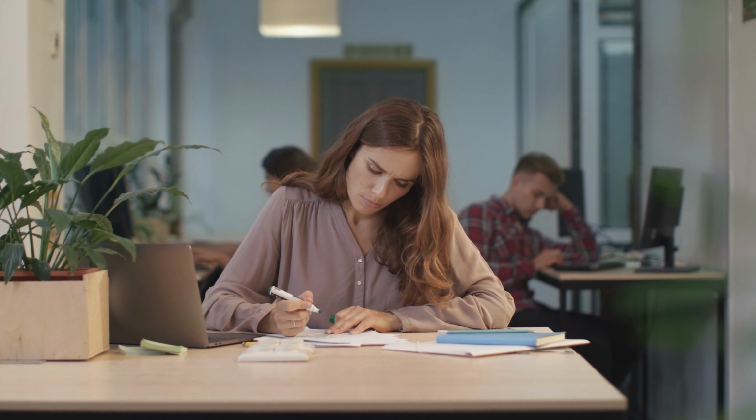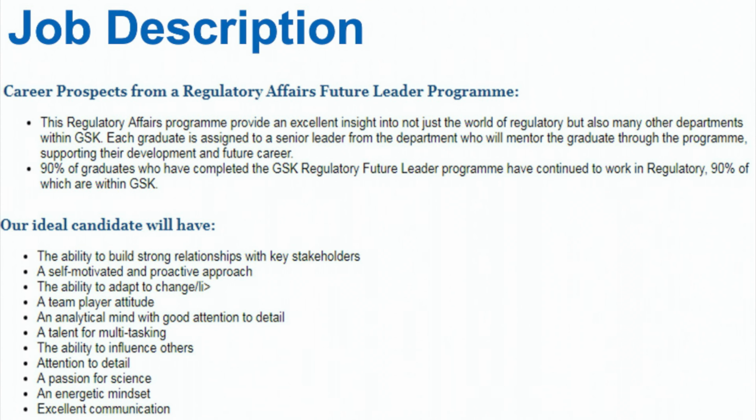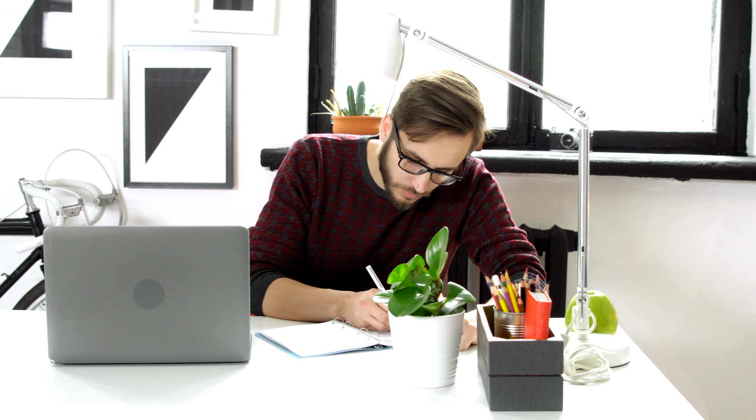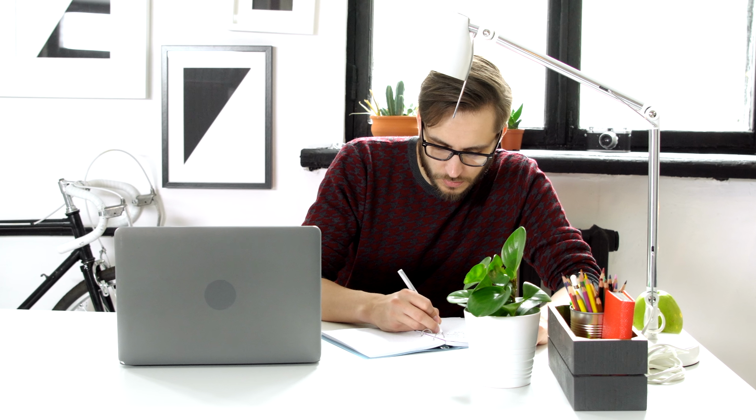When writing applications, it can be overwhelmingly tempting to think about what you want to say about yourself. But it's so much simpler and more effective to work backwards from the job description, because that represents what the organisation wants to hear about most. This job description is the GSK's Regulatory Affairs graduate scheme, and immediately we can tell which things matter most to GSK. How? Because the hiring manager would have written up a list of required skills to send to HR so they can put the job adverts out.